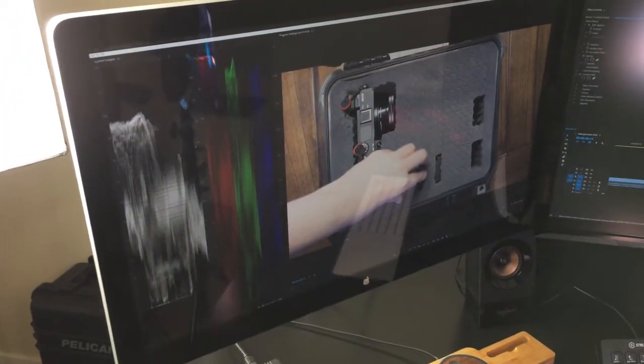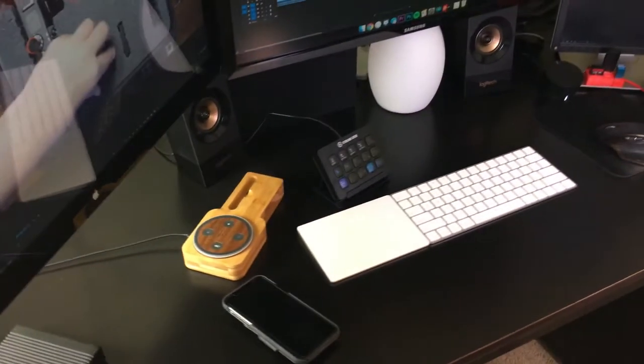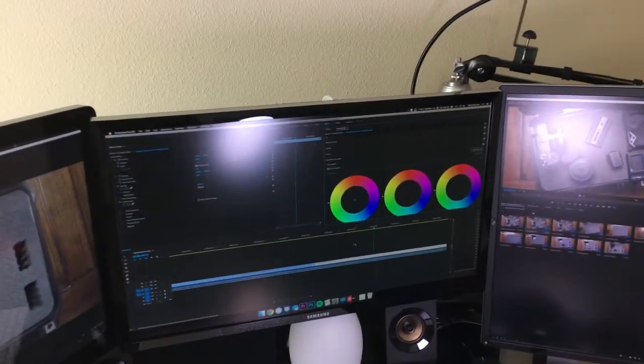I've had this thing forever. This too is on a gas spring arm, so that's kind of floating right there. But that's pretty much it. I want to take you through what I use all these monitors for.